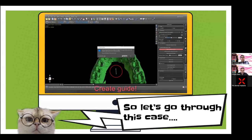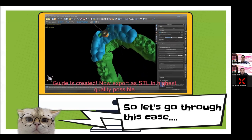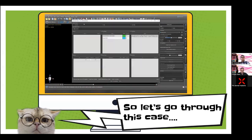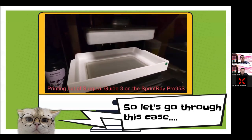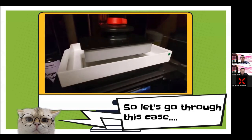Marking our borders for our surgical guide. And then, bam, it's ready, okay? We're going to, of course, export that and print that out. And just basically what I'm doing here, making sure that we choose the right files to export. And I think it works out to be around 20 euros to export one surgical guide. Printing on the SprintRay Pro 95S.